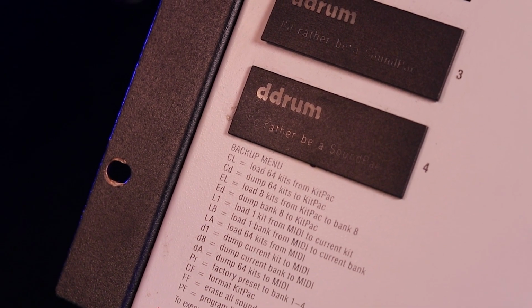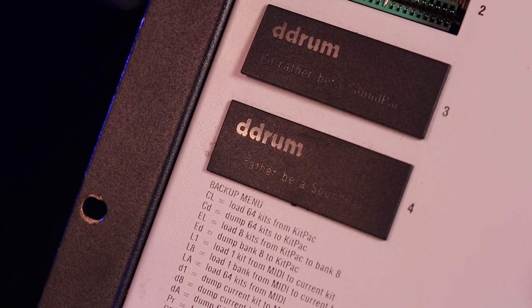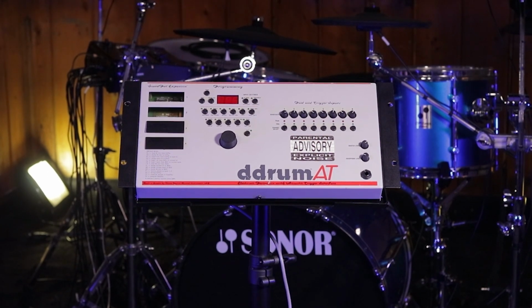And of course, this module also has MIDI, so I'm guessing some people bought this just to use it as a trigger interface, and they got their sounds elsewhere. But that's kind of hard to imagine, because this module costs twice as much as the TD50X.